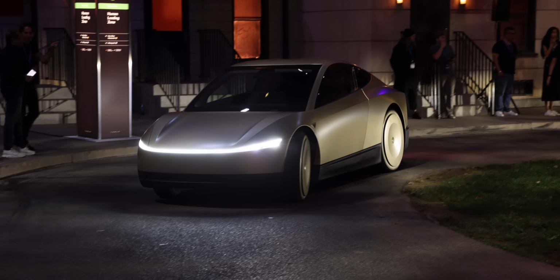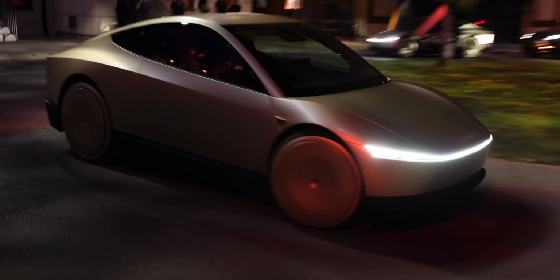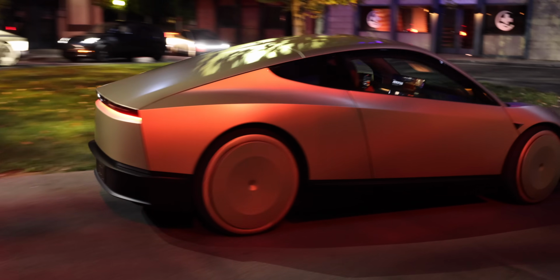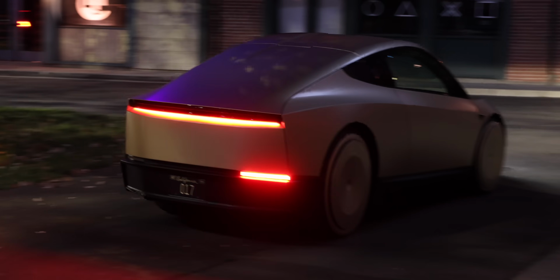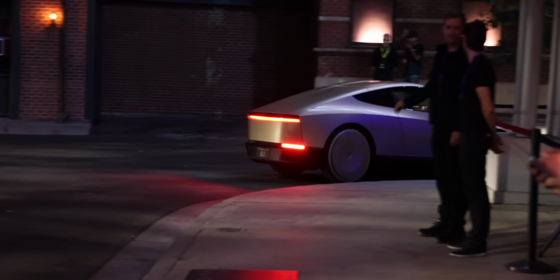Maybe. I think the main advantage of the Robotaxi, if it has the exact same capabilities as a Model 3, is it'll be cheaper and smaller and easier to operate in a fleet situation. That will probably be the main difference as far as actually buying these things.